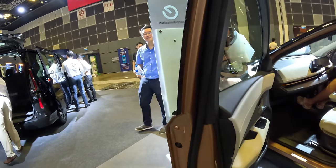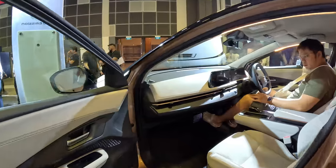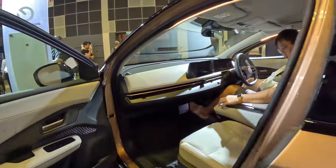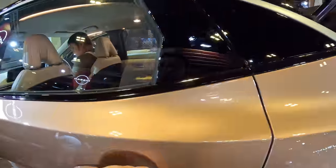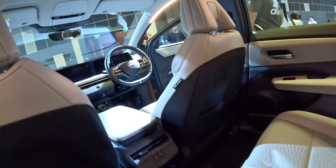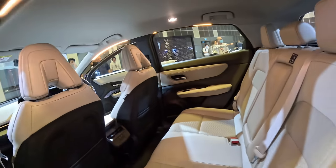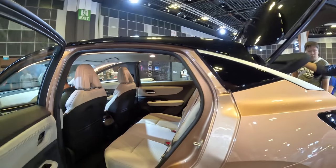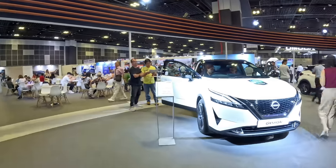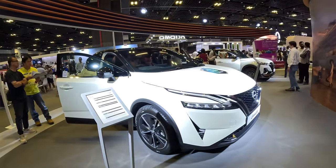So just now I mentioned that the dashboard of Serena looks futuristic. I think after seeing this, this one looks better. Very spacious car. And looks beautiful as well, very sleek looking. This is a Qashqai, also the new version, the new facelifted model.